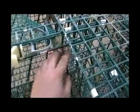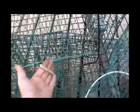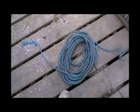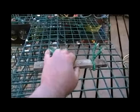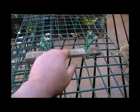Anyway, you can see there's a bait spike in this trap. You can put some whole fish right on that spike, fold it back around. Usually I just put it right in there, put a bait bag in. But that's basically how your trap works. And we get rigged up, we put the warp in. These are going to be 30 fathoms. And this right here is a breakaway. If the trap gets cut off or parted off or whatever, this will rot away over time and allow for the lobsters to get out as a conservation effort.